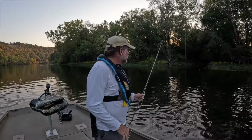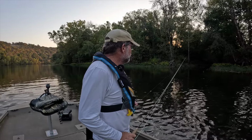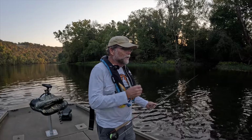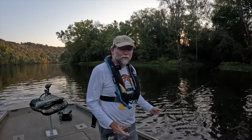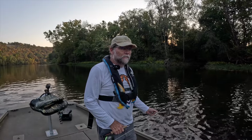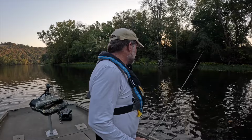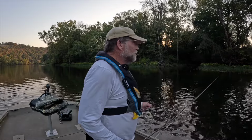I am right here at what I call the dry wash. It's a little creek coming in from Port Royal. Up in the trophy area, they're running one unit. Supposed to be right at a little under a unit, 50 megawatts. And I'm going to be working this skinny water along this edge.